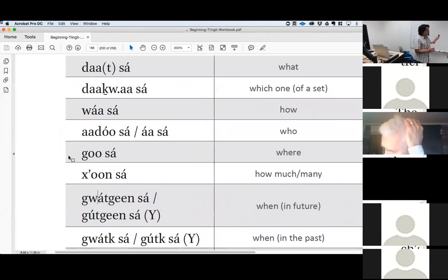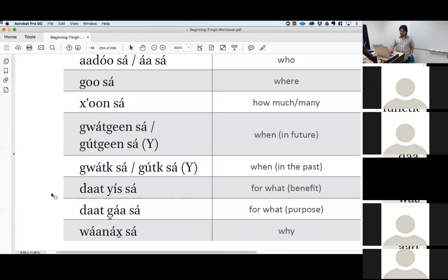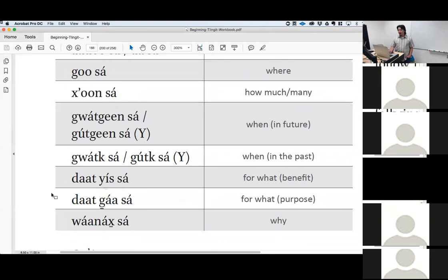So just repeat after me. You've seen these before. Da sa. Da a sa. Wa sa. Adu sa. Gu sa. Kun sa. Kut kin sa. Or gut kin sa. Kwat ksa. Gut ksa. Dot yissa. Dot qasa.